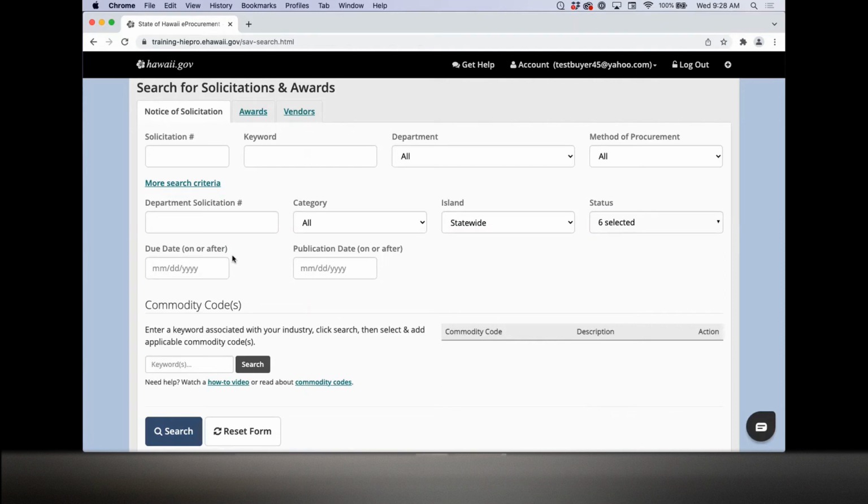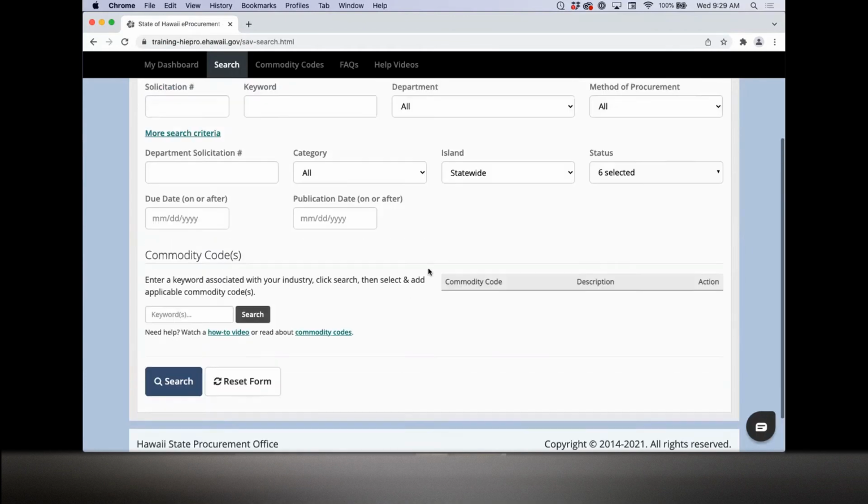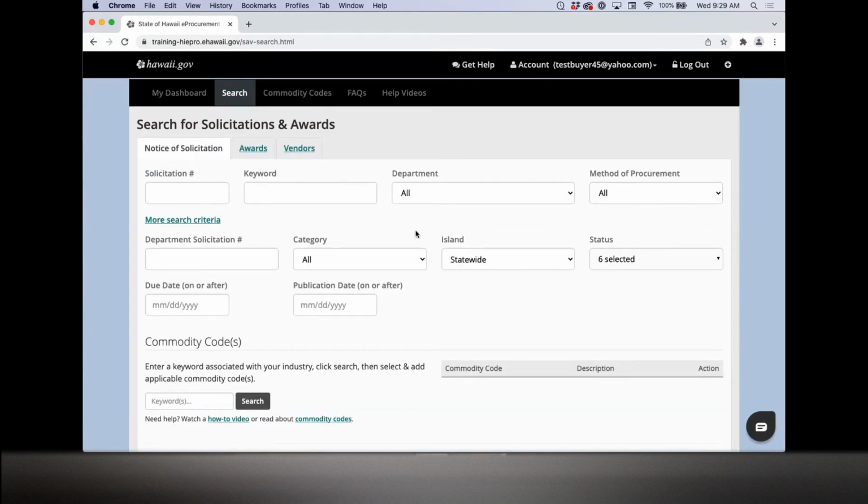Let's see, if you know any of the dates, you could put those in. It will only show on the date that you enter, or after that date. Or if you know any of the commodity codes that were used on it, you could use that as search criteria. And just so you know, you can use multiple of these, right? So like I could select my department, the category, the island, and then maybe the method of procurement. And then it will narrow down my list significantly, and then you can scroll through from there.